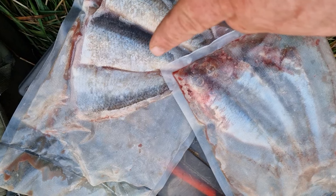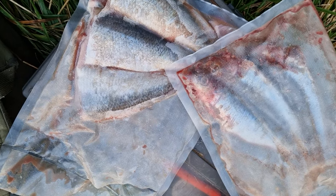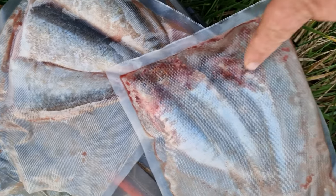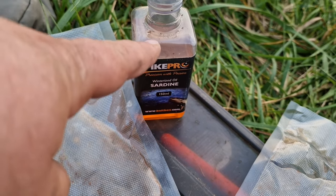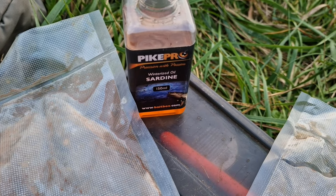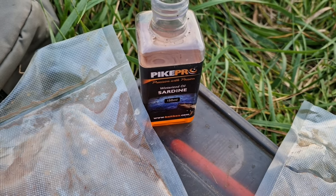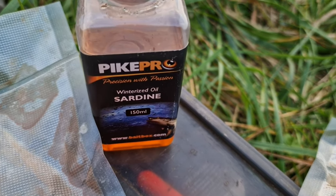So bait wise with the river carrying a bit of pace and a bit of extra colour, it's all about smell for me today. So on one rod I've got a herring section, and on the float we've got a sardine. And when it is coloured, I'm a great believer in adding oils to your bait. I think it's a bit of a waste of money when it's clear, because the pike is hunting by sight, but when they're in coloured conditions and they're sniffing out a bait, that is when I will use the oil.